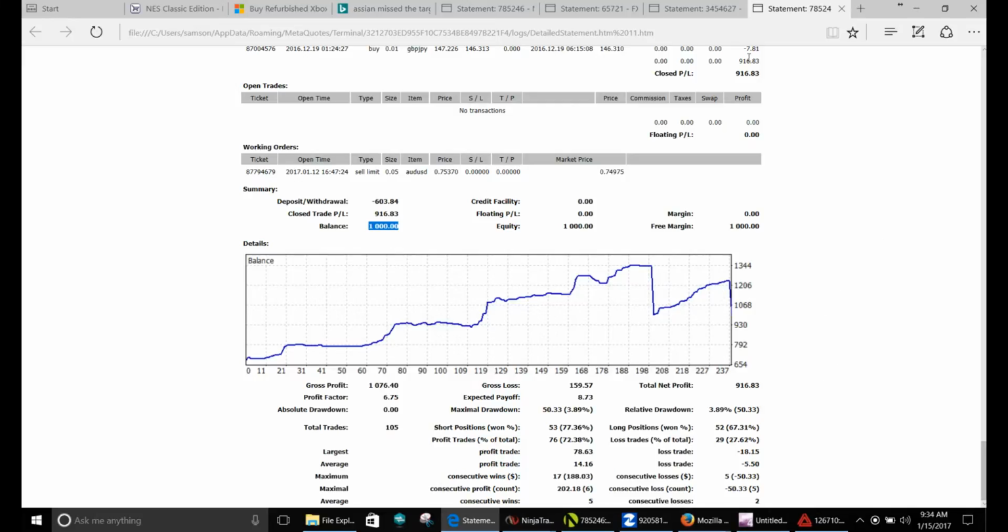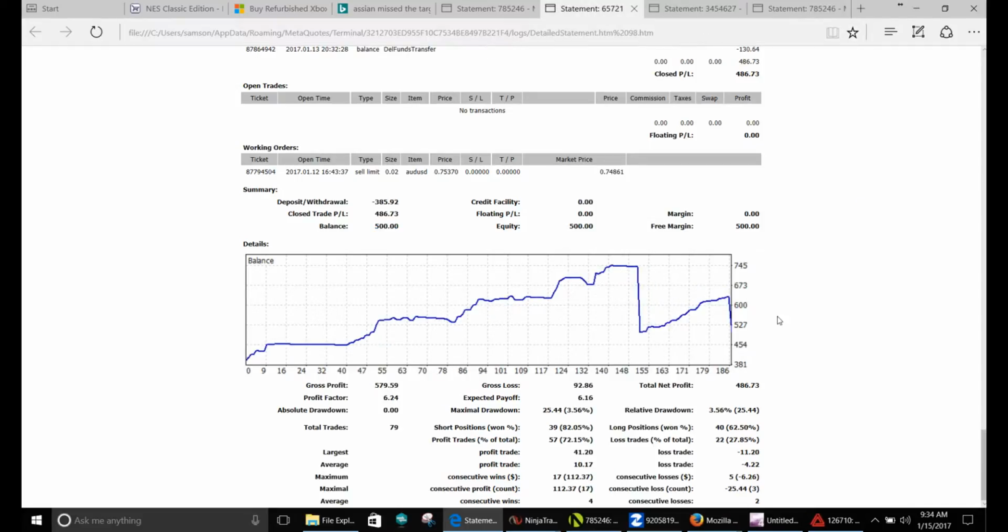So I have another one. Let's see. This one has less money in there. This one's $500, the starting balance. These dips are withdrawals. We take it and transfer it into another account, so we still work with the same amount and don't overtrade and stuff like that. All right, so this one, the gross profit is $579.59, and the gross loss is $92.86.